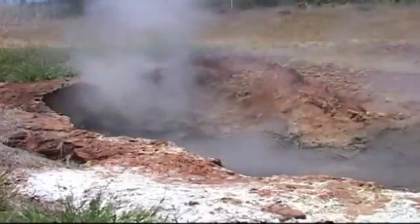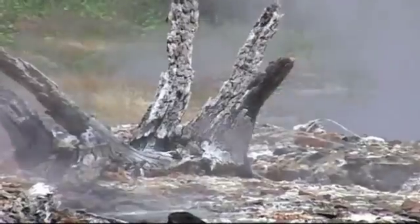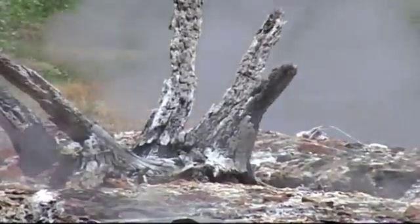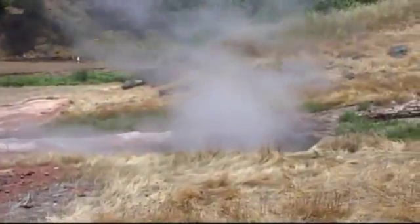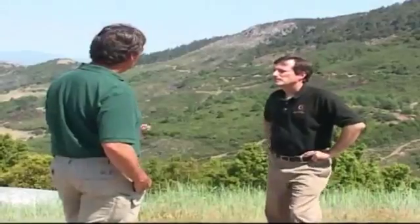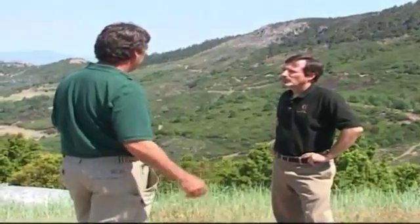Located above the fault between the Pacific and North American tectonic plates, the Geysers is the most active geothermal field in the United States. With so much energy so easily available, it was obvious that somebody would harness it, and that's just what Calpine, the biggest geothermal producer in North America, has done. Mike Rogers is Senior Vice President for Calpine's geothermal region.